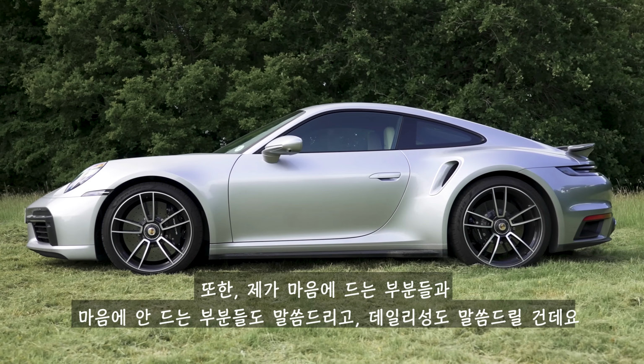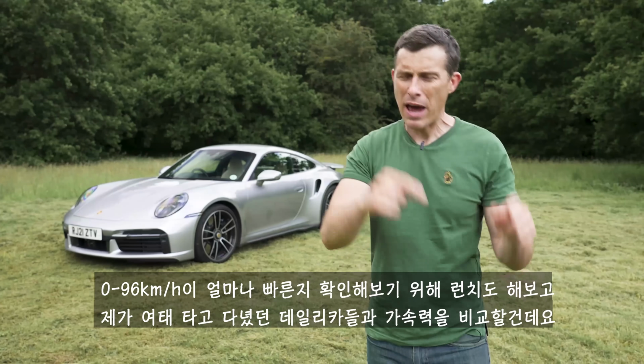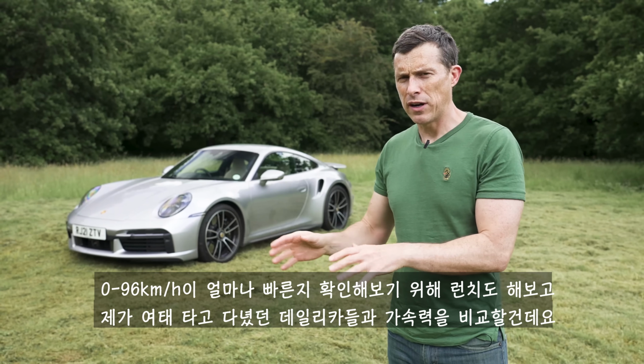Also, I'm going to tell you what I like about it, what I don't like about it, what it's like to live with. And I'm going to launch it to see how quick it is from 0 to 60 miles an hour and compare that to all the other daily drivers I've had over the past few years.